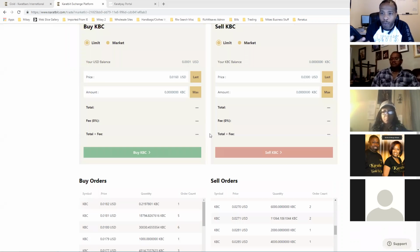As soon as you swipe right, you'll get a text message saying your BitPay card is ready to spend. So I actually put those two websites in the chat. Any more questions, though, about the actual limit and market with the actual Karatbit exchange? I want to make sure you have a warm and fuzzy feeling about setting a limit or a market execution if you wanted to do that with your coins.